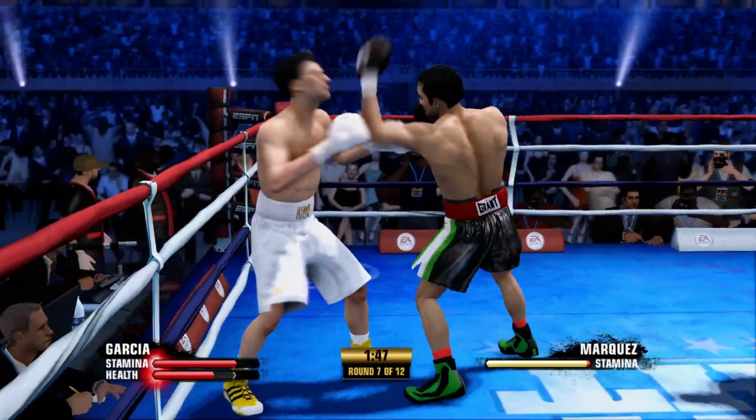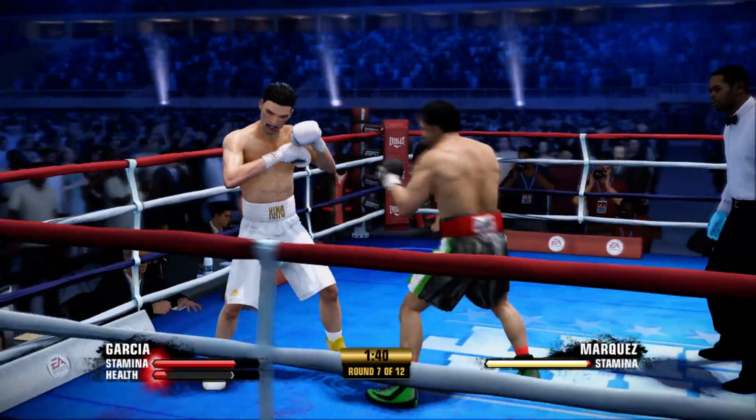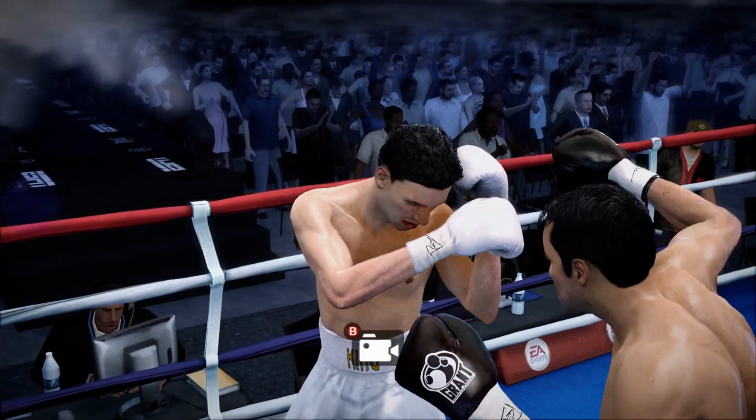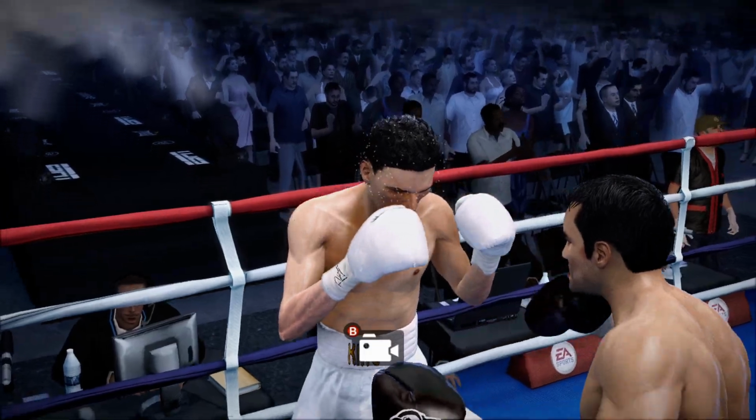Good defense, just covering up. Working his way on the outside and working well. He just stunned his opponent. Big shot. The Flash is on the canvas. Now you're going to have to see the guts it takes to fight back from that.